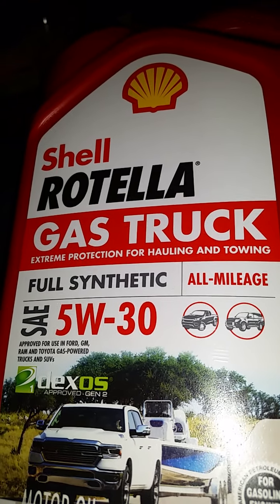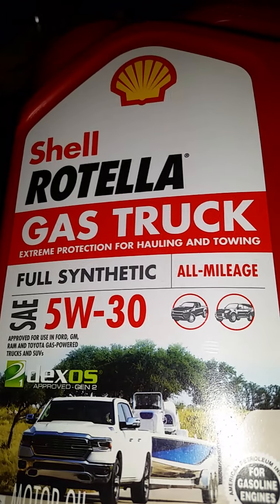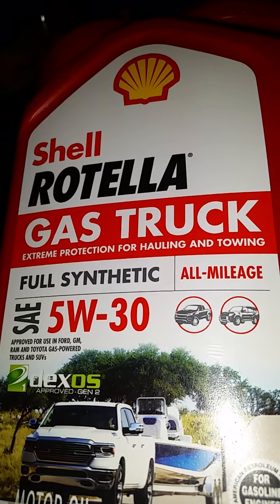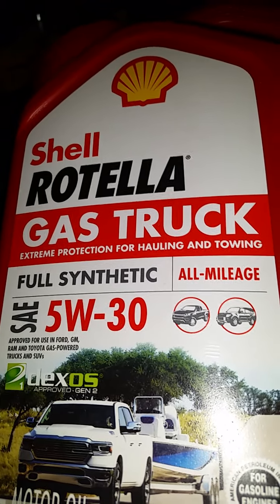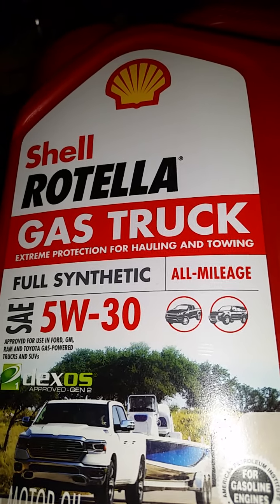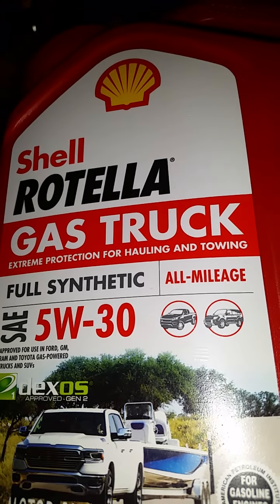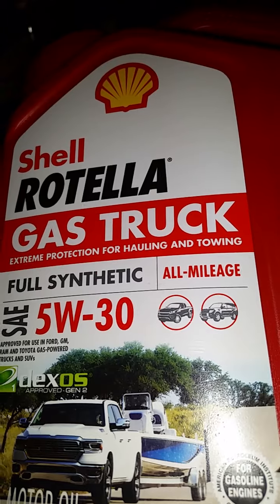That's just commonly known amongst mechanics. That's why mechanics do not go 5, 8, 10,000 on oil. It's just ludicrous. I mean, even at 3,000, I can just feel the grit in my oil. And I use K&N oil filters. I use Mobil 1s, the good stuff.